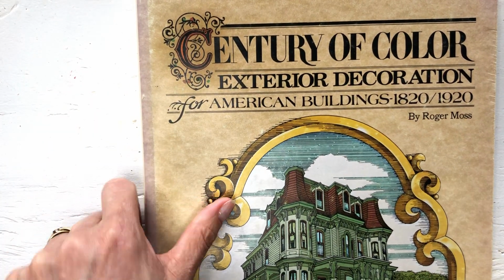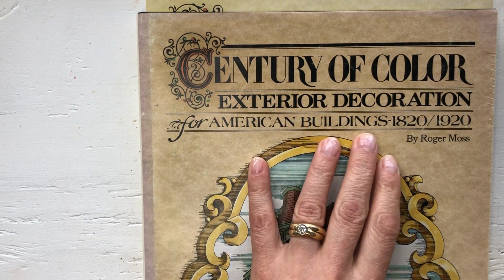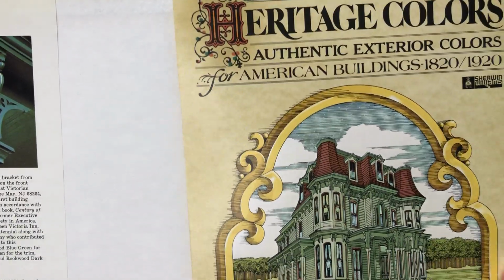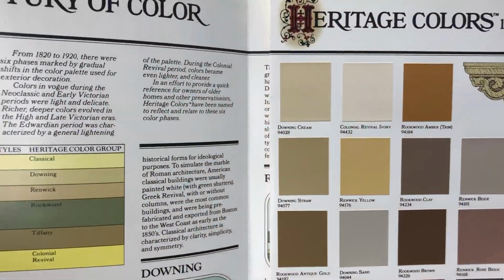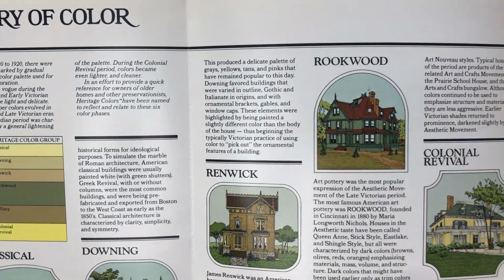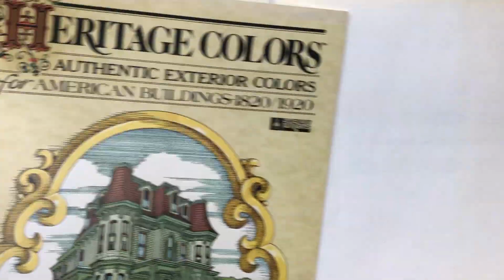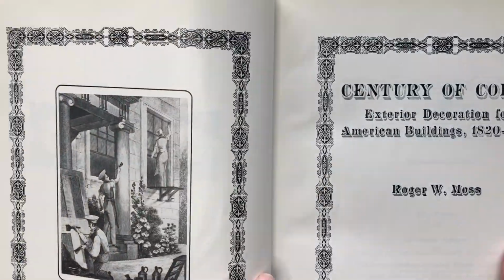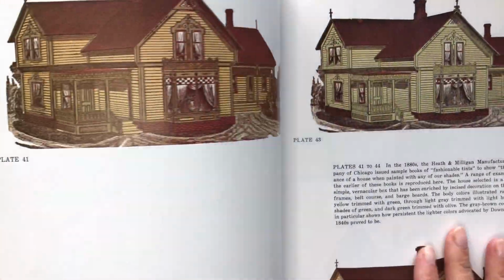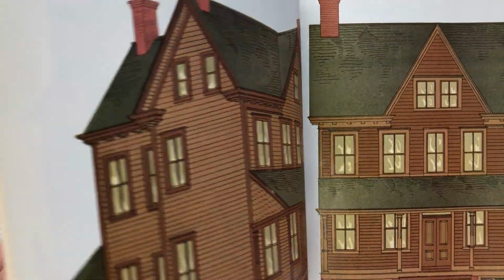This one is A Century of Color Exterior Decorations for American Buildings 1820 to 1920, and it has these heritage colors. It's like paint chips and then some photos, illustrations of buildings. And inside it's more or less the same thing. Let's go to the color. All these houses and how they were painted, which colors.